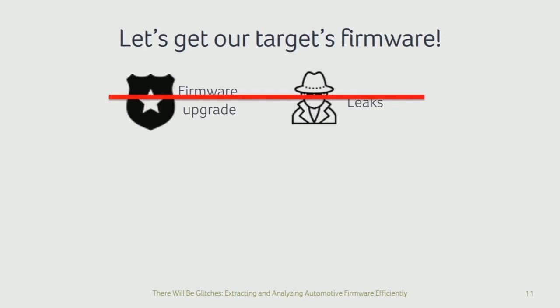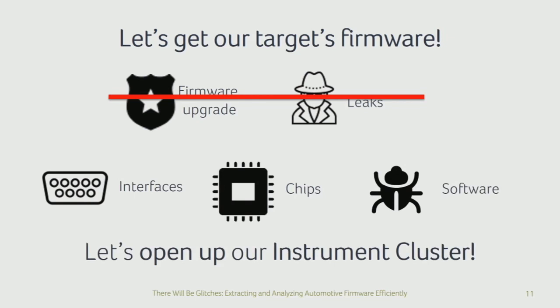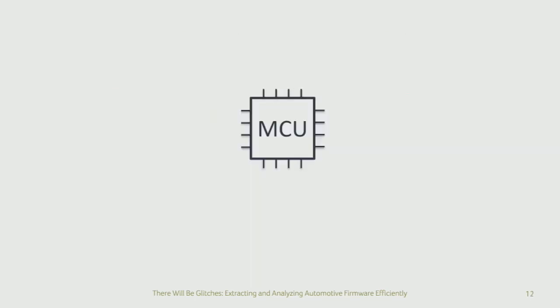However, for the target that is laying in front of us here, this was not the case. Nobody did the work, and the official channels did not allow us access to the firmware. So with the dashboard in hand, we started looking at what the possibilities were. There are some interfaces, because obviously the dashboard has to communicate with the rest of the car. There's likely a chip inside, and this chip is obviously running some form of software. But from outside, we have no idea what's going on, so we really need to open the device in order to figure out what's going on there.